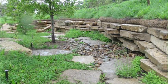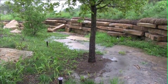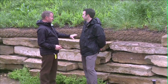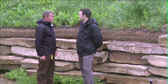I want to talk a little bit about this structure we have right here, which is part of this whole system of purifying the water before it makes it down to your cistern. It's also a wonderful piece of hardscape. How does this work in conjunction with the rest of the bioswale?